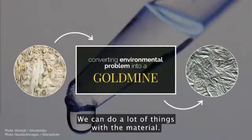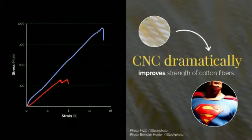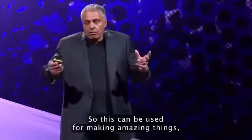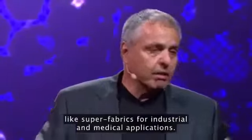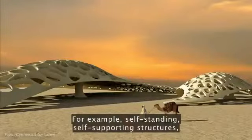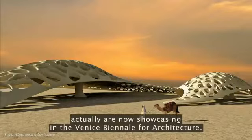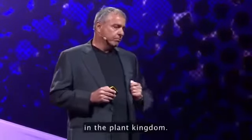We can do a lot of things with the material. For example, we have shown that by adding only a few percent of nanocellulose into cotton fibers, the same as my shirt is made of, it increases its strength dramatically. So this can be used for making amazing things, like super fabrics for industrial and medical applications. But this is not the only thing. For example, self-standing, self-supporting structures like shelters, which are now being showcased at the Venice Biennale for architecture.